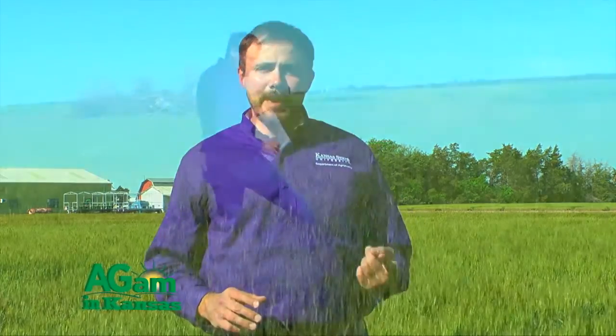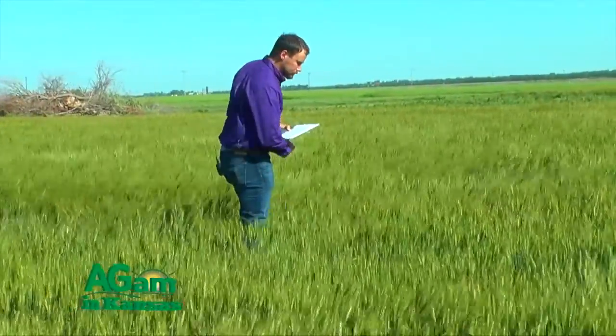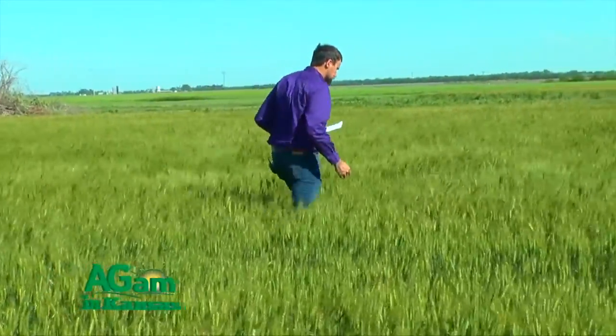So the one that we're standing at right here is what we're calling an intensive wheat management trial, and this is a trial that is being funded by Kansas Wheat Commission, and also DuPont is helping cover some of the costs. So in this trial, what we're looking at is whether intensifying wheat management is going to pay off in your profitability in the end of your wheat crop season.